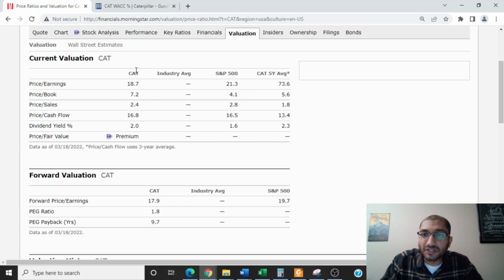When we compare Caterpillar's current valuation to its 5-year average, we can see that on all the valuation metrics other than the price to earnings ratio, Caterpillar is overvalued compared to its 5-year average.